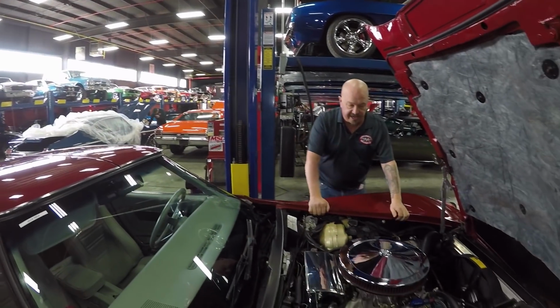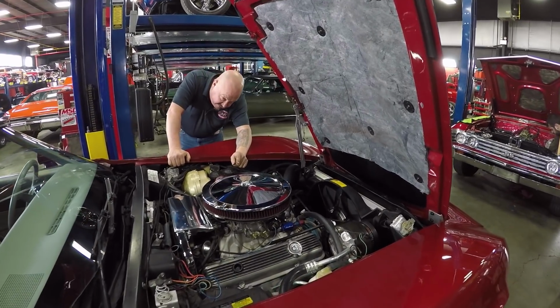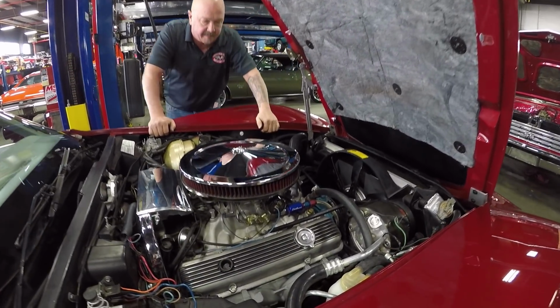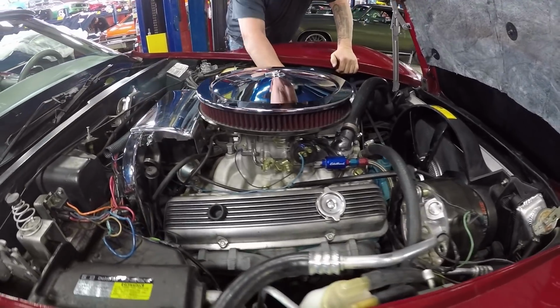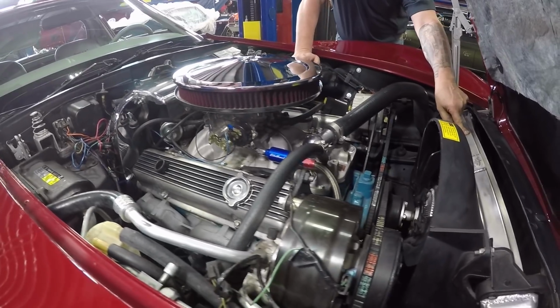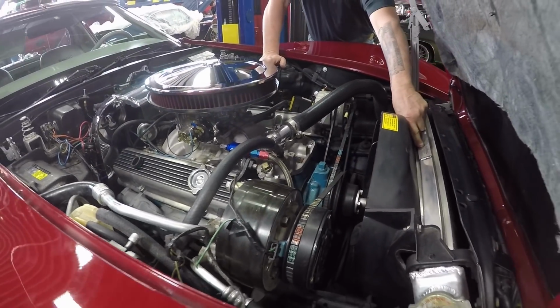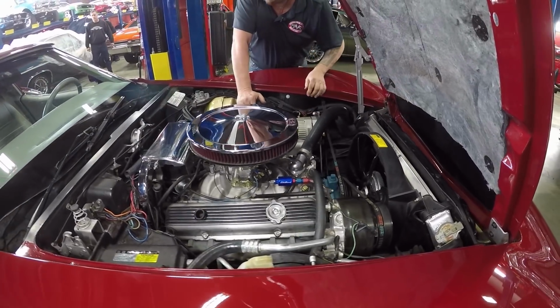All right, under the hood here, this is a 70 model 350. It's got a 600 CFM Edelbrock carb sitting on top of it. Looks like it also has an Edelbrock intake, aluminum intake there. Looks like the fan clutch is new. I can see the radiator is new. We got the label here from the manufacturer. It's got a new style AC pump on it.